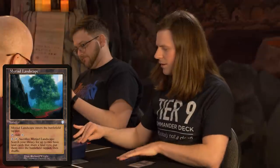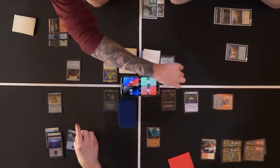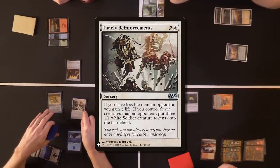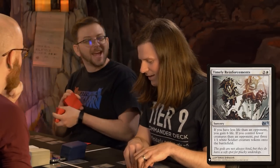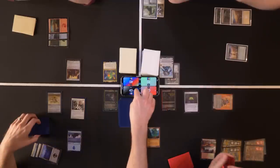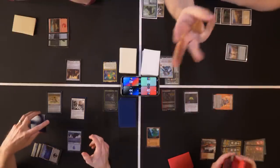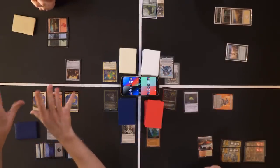Untap, draw. I will place upon the battlefield an Island. And then I'm going to pay three mana to cast Timely Reinforcements. If I have less life than an opponent, I gain six life. 1, 2, 3, 4, 5, 6. And if I control fewer creatures than an opponent, put three 1/1 white Soldiers onto the battlefield. Hey, nice. Three of them. Very timely indeed. Thank you, Tim. You're welcome. They're just soldiers. Okay. Go ahead.